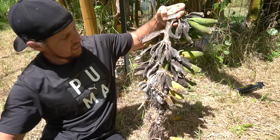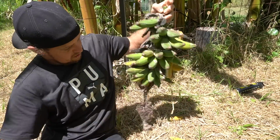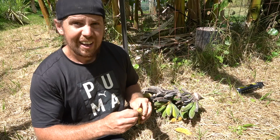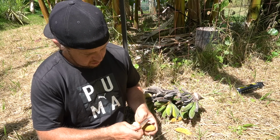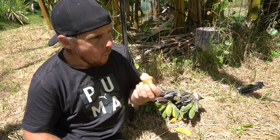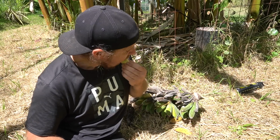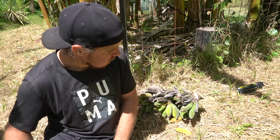So this is the bunch here. You can see it's all mainly black. There are some green ones and there are some yellow ones. So I'm actually going to try one of these yellow ones. It's actually pretty good. Not bad for a neglected banana bunch.